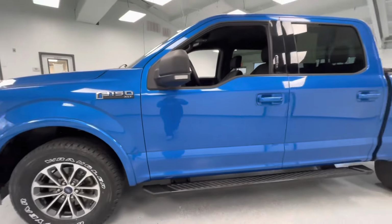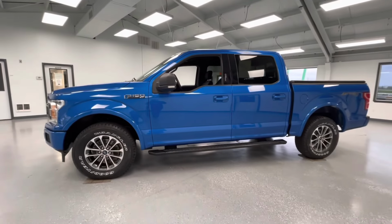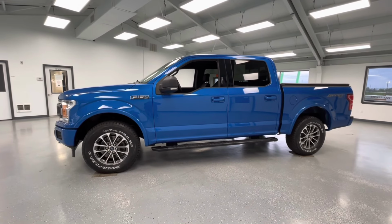These are all pre-owned vehicles here at All Things Automotive. However, we believe in minimizing them as much as possible.